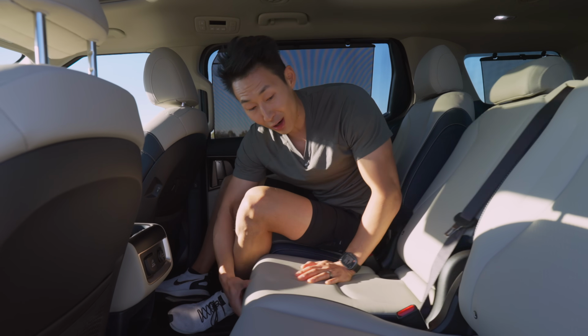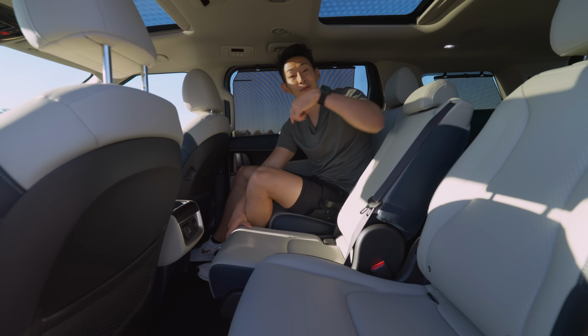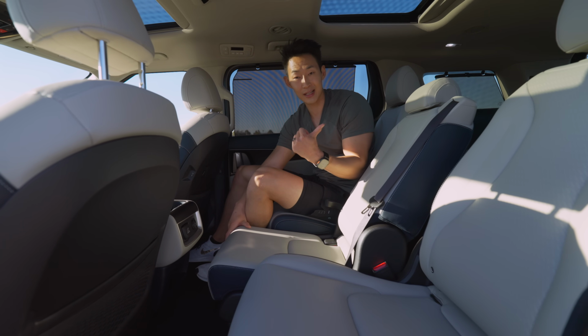You can move the second row all the way forward, move it out of the way to give more space for the third row, which is nice. So there you go right here.